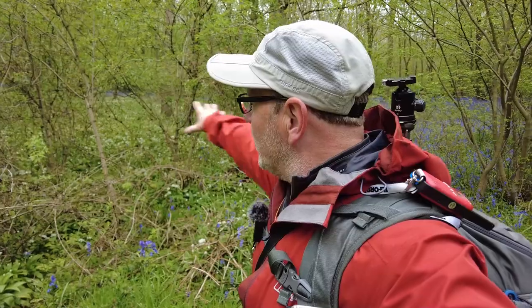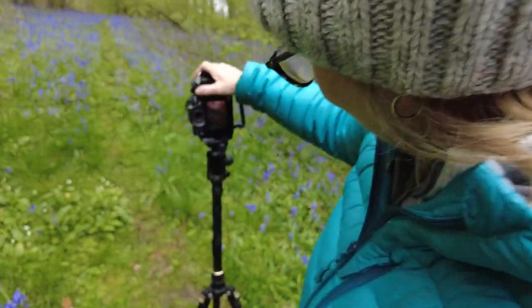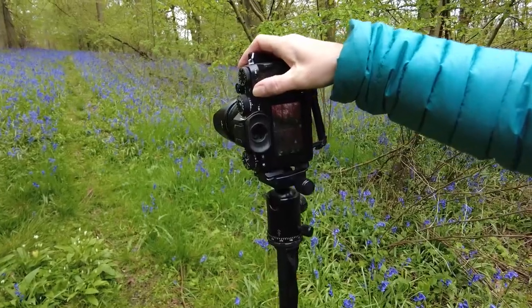But not only that, it's wild garlic mixed with bluebells. You can see through the trees there, this is just me scratching the surface for you and getting you tempted. We've got all this wild garlic here, and as you see through the back of the trees and on this side here, we've got bluebells. So what we're looking at is a mix between bluebells and wild garlic. So I'm very, very excited to see what we can get.